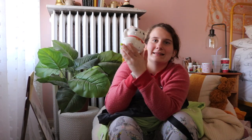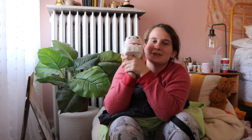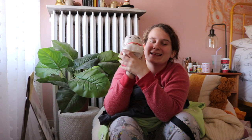And then my sister wanted to get me this. She got me a Lucky Cat mug because she knows I love Lucky Cats. I'm starting to think about going to Tokyo, and they literally have a shrine there of just Lucky Cats, and that's my new dream, to go to that Lucky Cat shrine. Okay, so yeah, that's everything I got for Christmas.